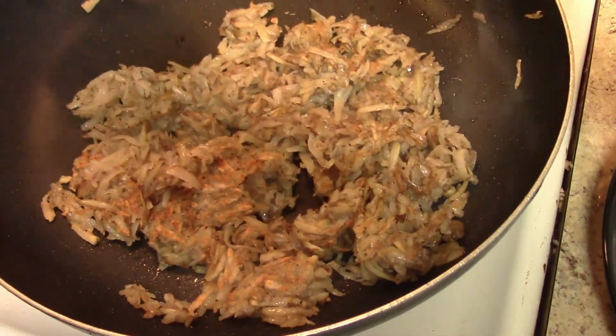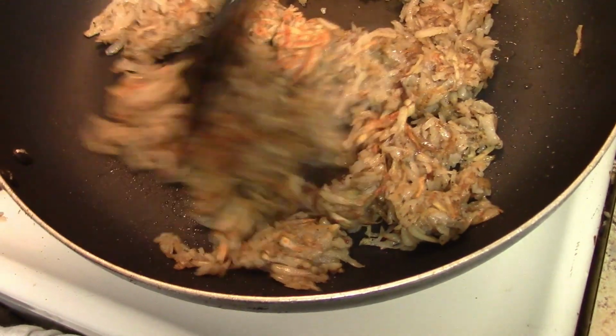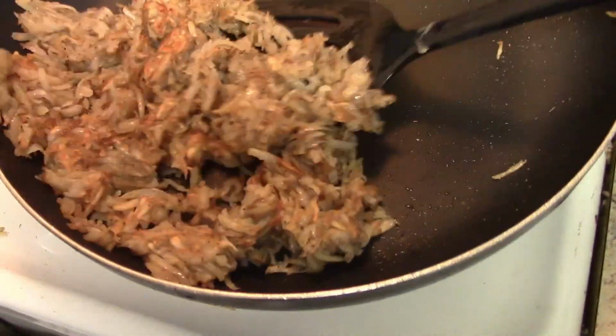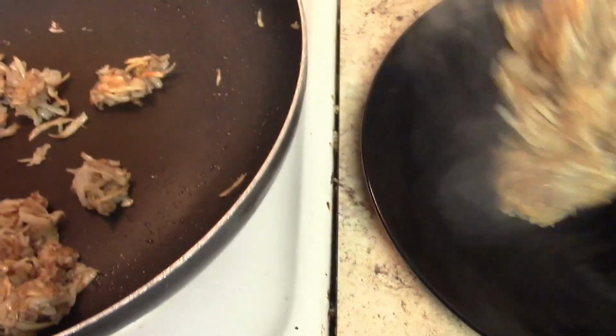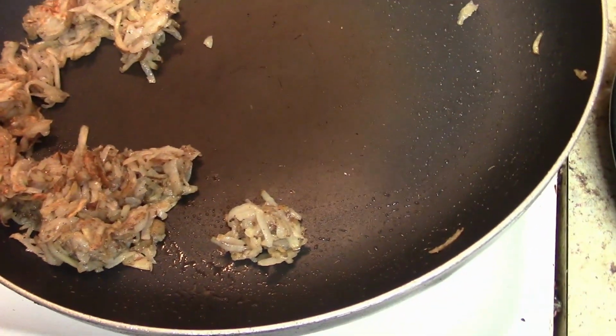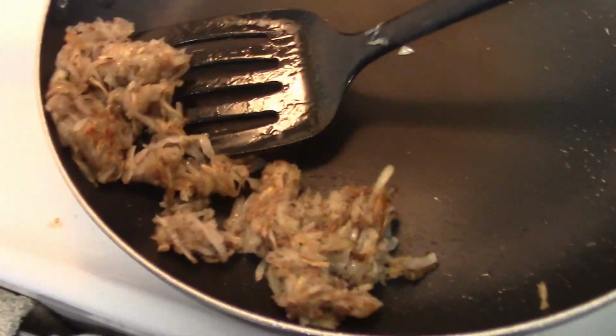Okay, this is where if I were cooking this for myself, I would just cook the eggs in the pan with the hash browns, but since I'm doing this for a video and I want a nicer looking thumbnail, I'm going to remove the hash browns from the pan right now, and I am sad that there's hardly any oil left. I probably should have reserved some of it, but that's okay. That's why I used a non-stick skillet.